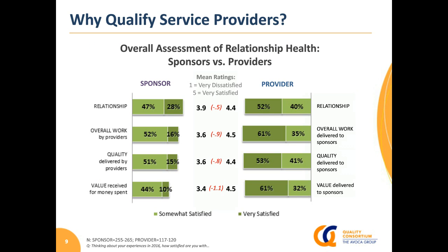And when we think about why we qualify service providers, and we think about the data that we saw earlier in today's group around really seeking to make the best decision, in some of the key relationship health indicators that Avoca has been tracking for many years through our research, we find that there are notable gaps. And there are gaps on downstream service delivery measures that perhaps could be influenced by making better selection decisions, by having a more cohesive strategy around picking partners, and by selecting the right partners.